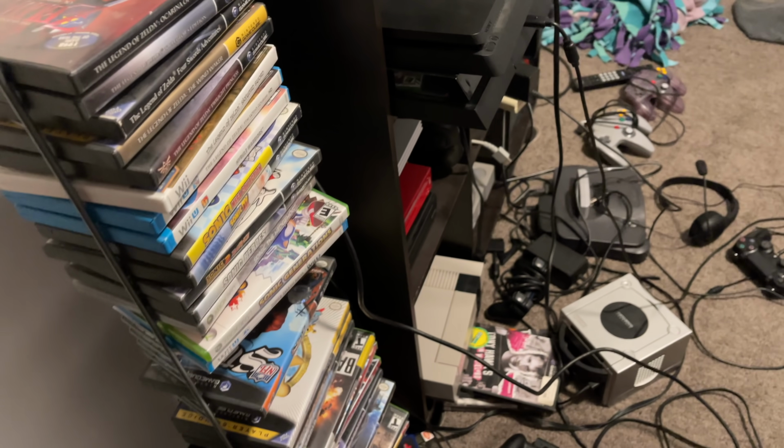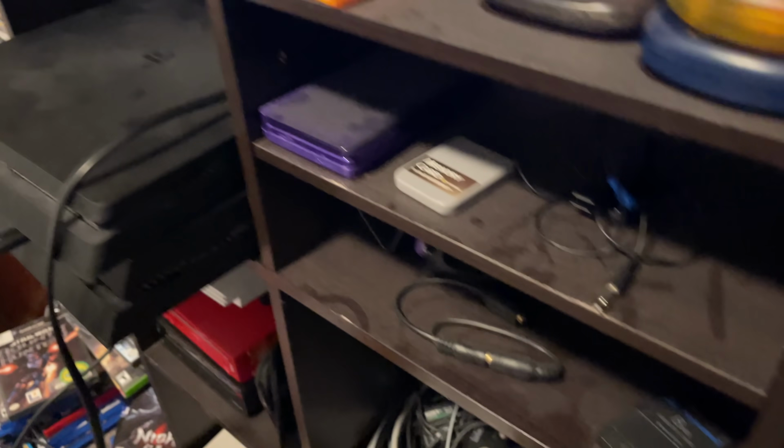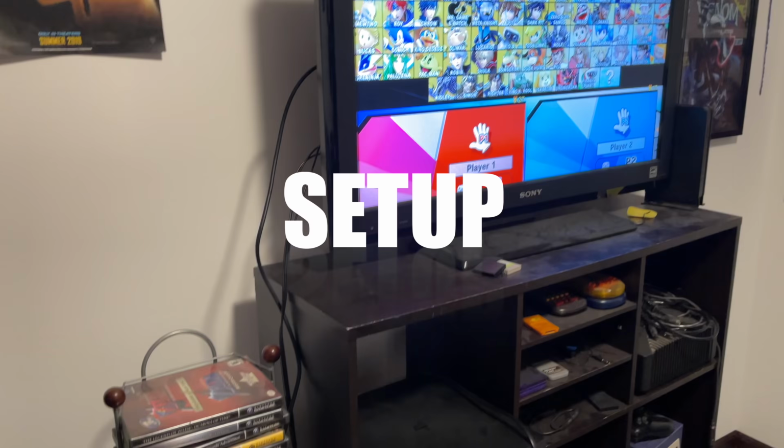Frank and I play video games in his house almost every day, but this definitely is not his ideal gaming setup. Frank's birthday is coming up, so I decided to show my thanks by building him his dream gaming setup.